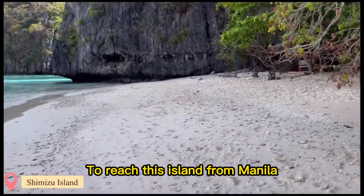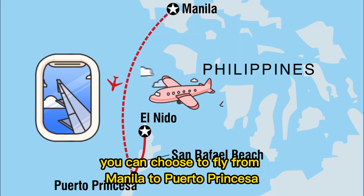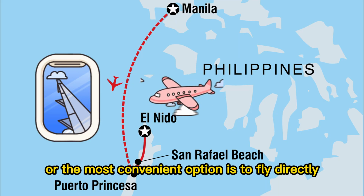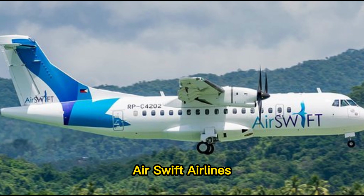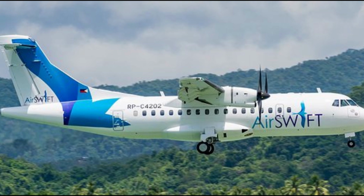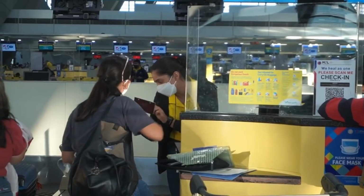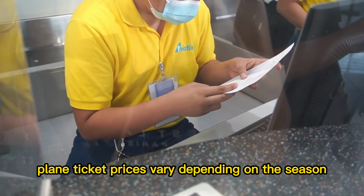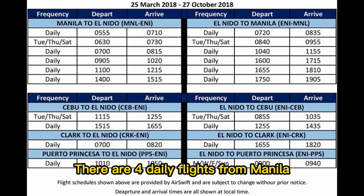To reach this island from Manila, you can choose to fly from Manila to Puerto Princesa, or the most convenient option is to fly directly from Manila to Leo Airport in El Nido, Palawan. AirSwift Airlines is the only airline that services this route. The travel time is 1 hour and 20 minutes. Plane ticket prices vary depending on the season and time of year. There are 4 daily flights from Manila.